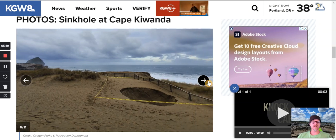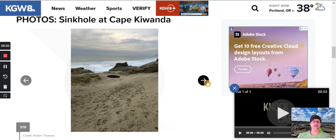I've never been. I've been to Oregon. I have never been to Cape Kiwanda. Anybody out there been to Cape Kiwanda in this area? Hit me up in the comments. Let me know what it's like. It looks like a really nice area.